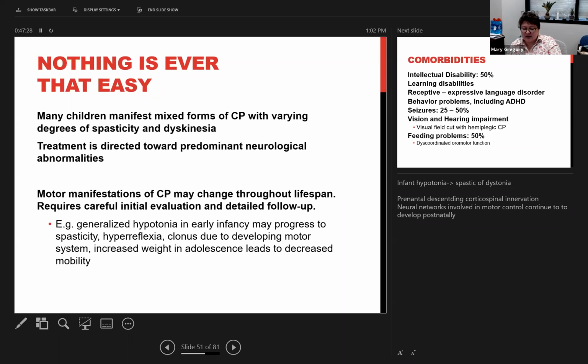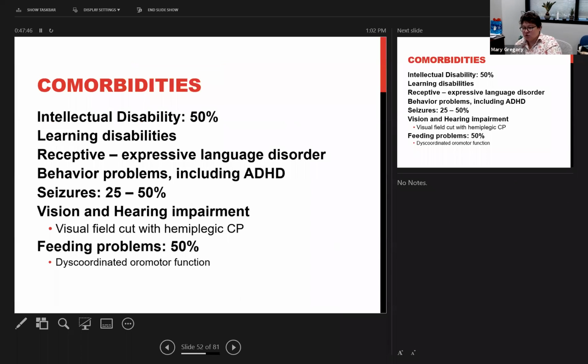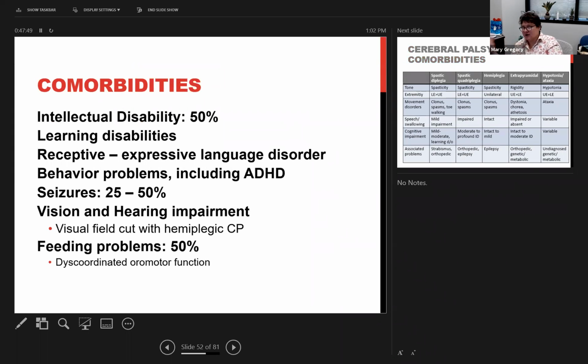Maybe they haven't gotten as intense therapies, they have worsening contractures, things of that nature. So even though we're talking about a static injury, the outside manifestations can change, and unless the child gets appropriate therapies, their appearance and their functioning is going to worsen, even though the underlying injury to the brain itself isn't going to worsen. Many kids have comorbidities.